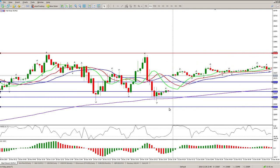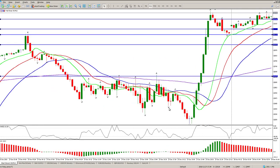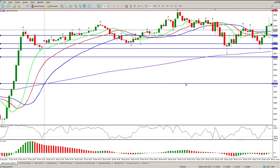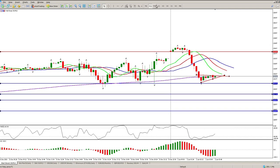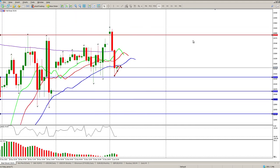So let's just have a look what is there. Absolutely nothing. Okay, so that's kind of my view at the moment. Total confusion, and probably wait for a much better signal to present itself. So at this stage, I think the hour is the time frame that I want to focus on.